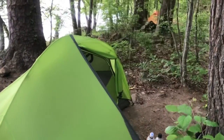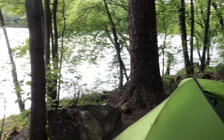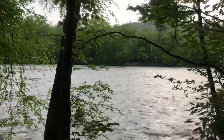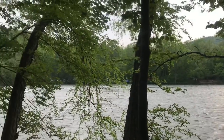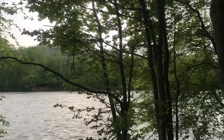I have a pretty sweet campsite for the night. There are AT hikers all lined up here, and this is the AT side of the river. Across the way over there is where the camping is for the music festival. There are tents all lined up, and we can hear the music, so we get a free concert tonight, which is pretty cool.